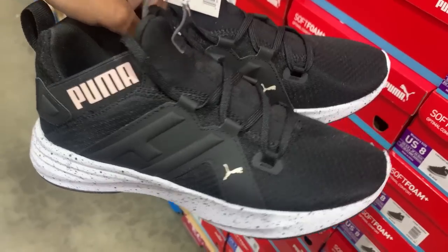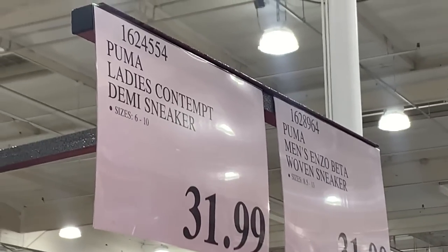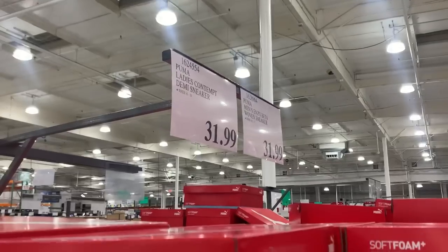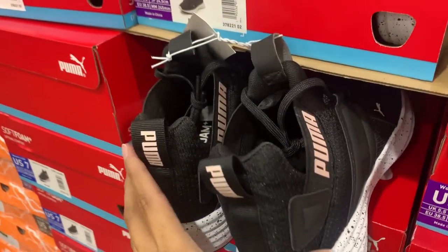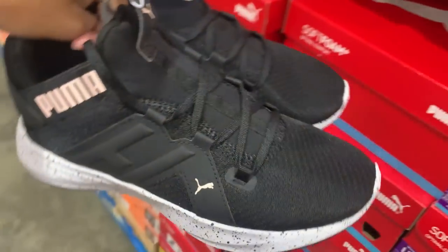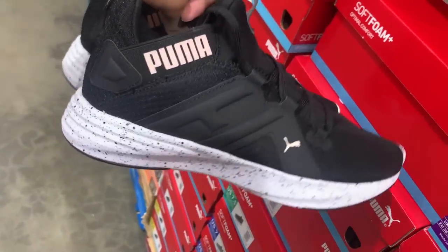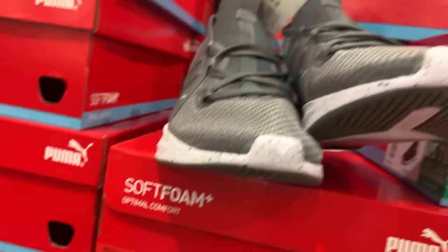New shoes alert! I found these Puma sneakers that are actually really nice, currently selling for $31.99. They're called the Ladies Contempt Demi Sneaker. They're available in different sizes, 2 different colors you can choose from, and so here's the first color. These are full on black, they do have white at the bottom, and they have a really nice pretty pink to them too. You can see it on the letters.